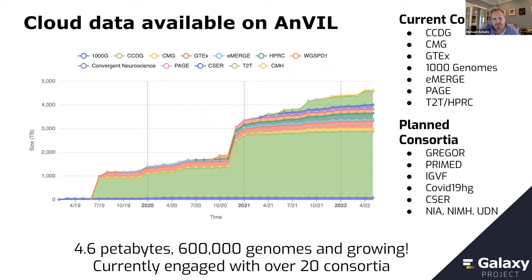We'll probably never get 100% because there's a long tail of projects. Some are very big, some are small, some are looking at different types of data. We'll probably never get every single project, but the goal is to get a huge fraction organized into a central platform where researchers can look at it.